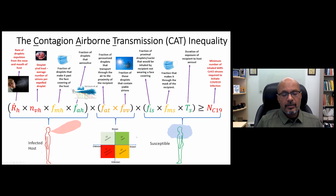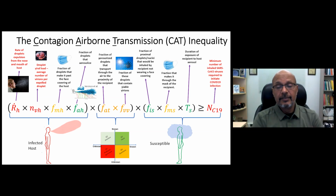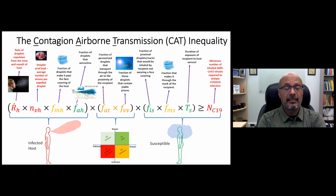And again, what I'm going to really focus on are the variables that we do not understand. And those are these red variables. So these three red variables: the rate of droplet expulsion from the nose and mouth of the susceptible, the viral load, the average number of viruses that are expelled by an infected person in their droplets, and then finally, this minimum infectious dose. It turns out those three are the biggest unknowns in our ability to really pin down the transmission risk and the infection risk.